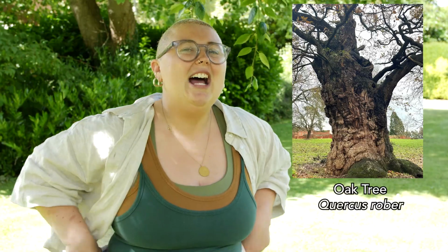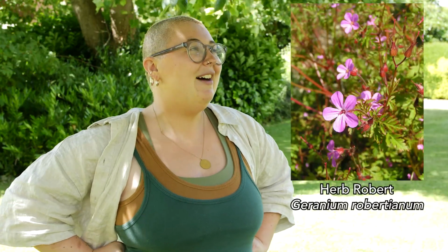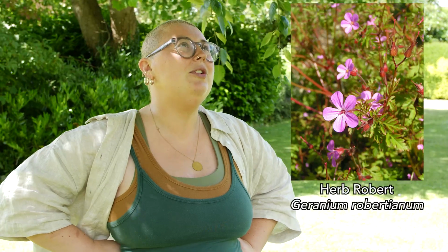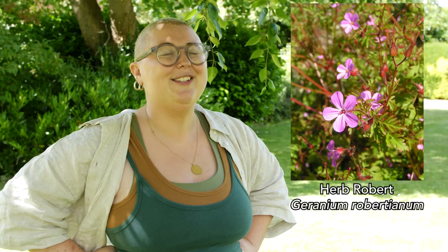I think my favourite plant also, my favourite wildflower, is Herb Robert, because it grows out of the smallest, tiniest, dustiest little cracks in the pavement. It's so beautiful, and it has a lot of old folkloric herbal medicine uses as well.